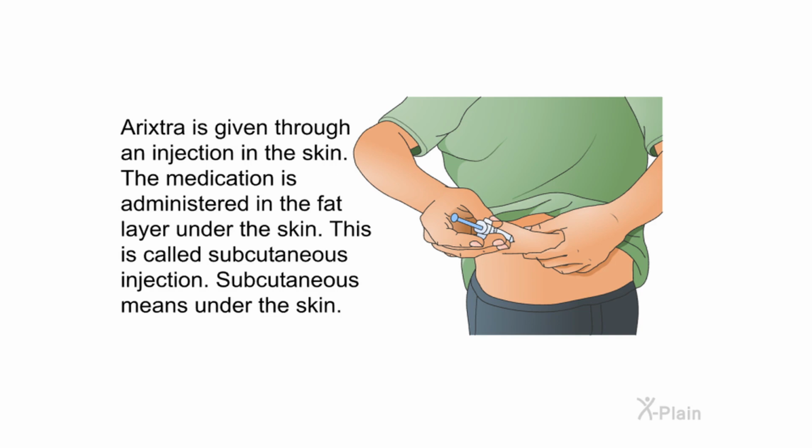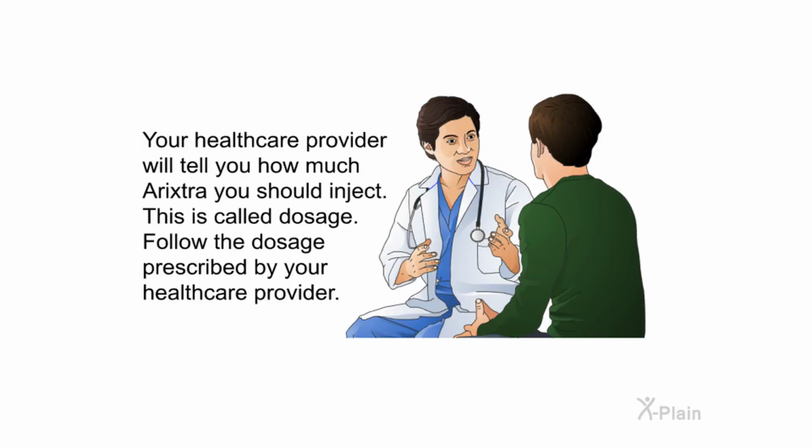Arixtra is given through an injection in the skin. The medication is administered in the fat layer under the skin. This is called subcutaneous injection. Subcutaneous means under the skin. Your healthcare provider will tell you how much Arixtra you should inject. This is called dosage. Follow the dosage prescribed by your healthcare provider.